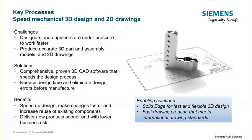The next area we're going to discuss is speeding product design, and we focus here on the mechanical design. If you like, this is the core of what 3D CAD systems have done for a long time. We believe we have a very comprehensive solution here that can really help you speed the design process. We have some very nice technology called synchronous technology, which allows you to develop products very quickly. It's very flexible how you can make changes to the product as you go through the design process.